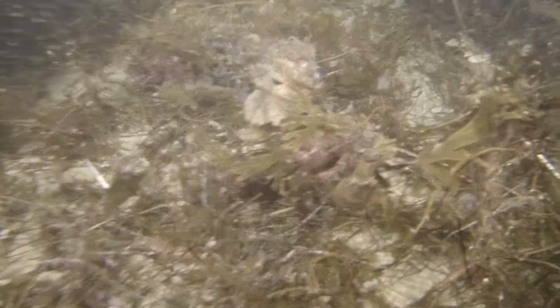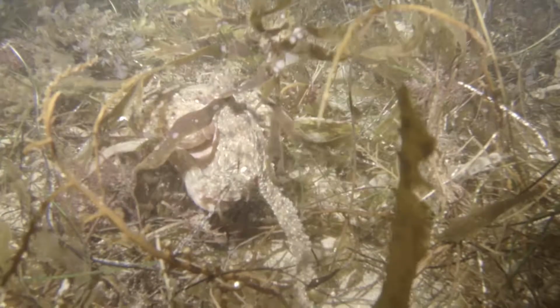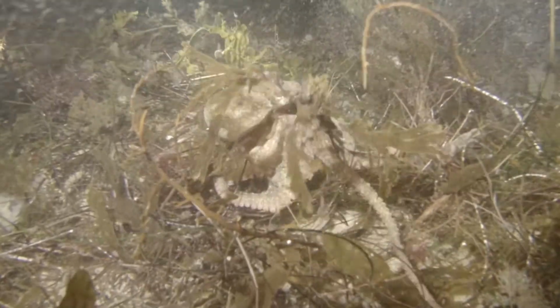This is an Eastern Pacific octopus, and this was my favorite encounter of the evening. This guy actually kept crawling towards me. He didn't jet away. He actually went my direction, went into the lights. Full grown, their mantle's about 8 centimeters long. So this guy is not quite full grown, but pretty close. You can see how big he is in comparison to my hand there.